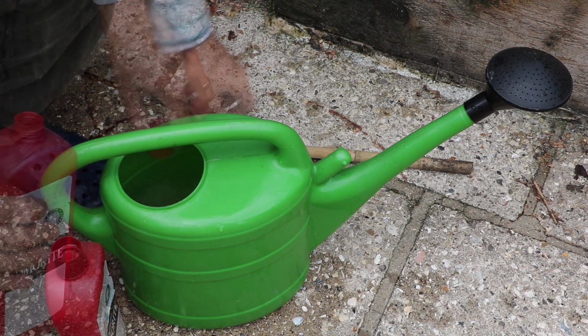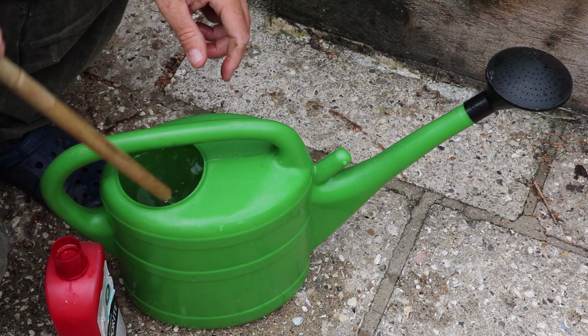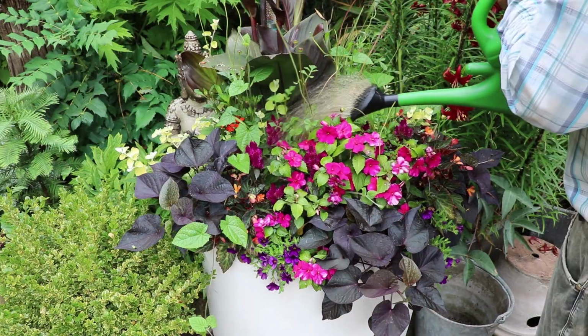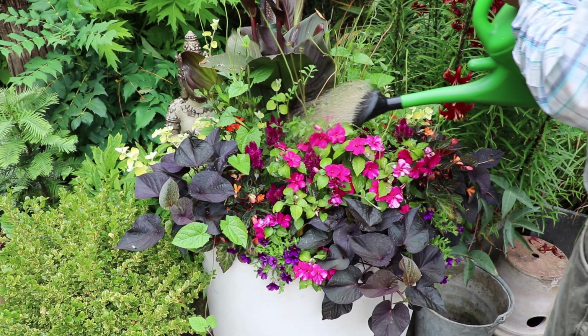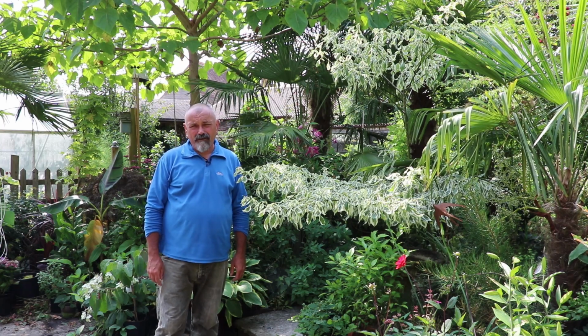Now I'm diluting this at the appropriate rate. This is a liquid tomato fertilizer, high in potash. I'm diluting it at the same rate that I would for the tomatoes and then simply watering it on to the plants. Don't worry if any gets on the foliage because that will give it a quick foliar feed as well. Meanwhile, in the greenhouse, my tomatoes are growing really well.